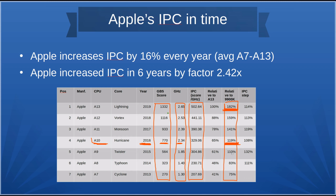But if we go even more into the history, you can see even Apple A9 Twister from 2015 is outperforming Intel and also Zen 2, guys. This is absolutely incredible. And if we take Apple A7 as the first chip from 2013, the IPC is about Skylake. No, Skylake. Sandy Bridge, actually. This is the IPC about Sandy Bridge.